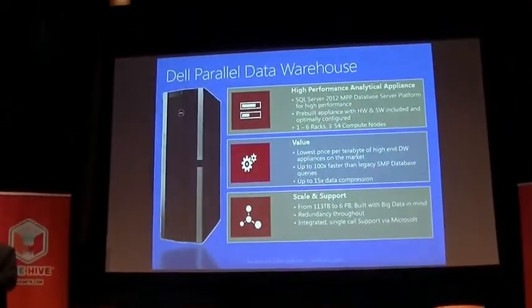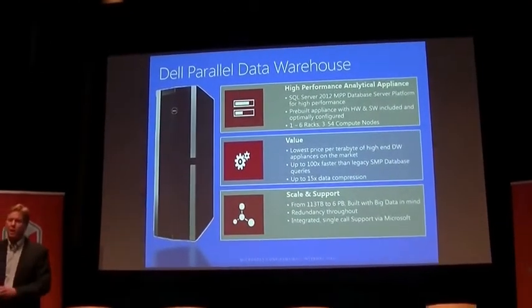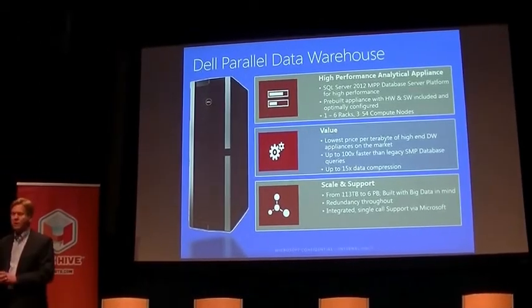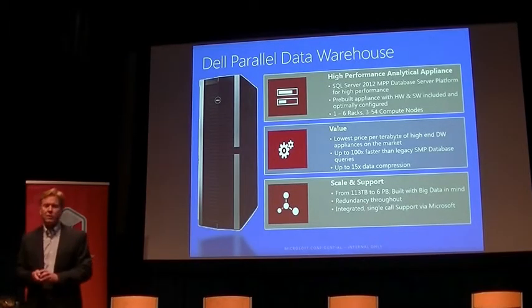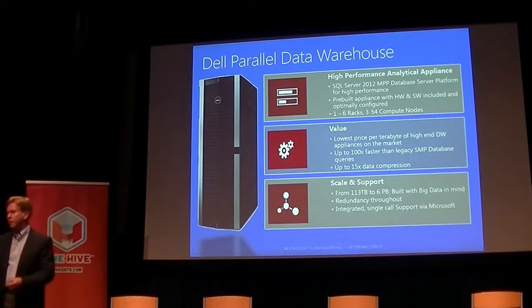The other thing is, on the big data and the big data warehouse side, it's the lowest cost per terabyte of anything out there on the market. So I really encourage you to look at it. We're getting huge performance improvements over other solutions on the market. And it's already engineered and ready to go, just plug it in. And again, Dell services and Microsoft services and our partners can support these.